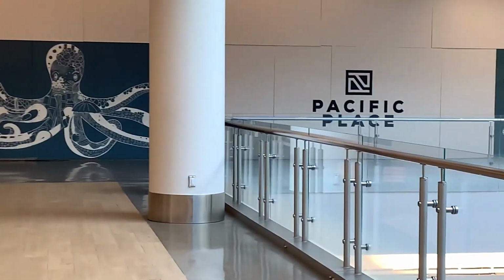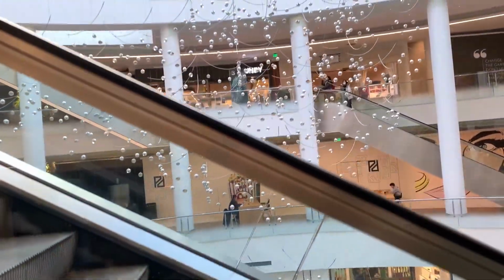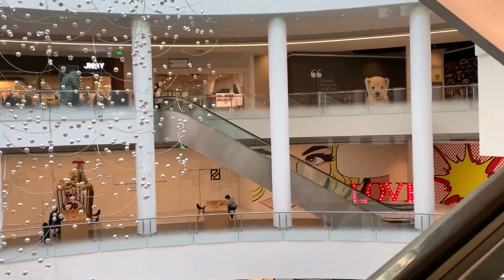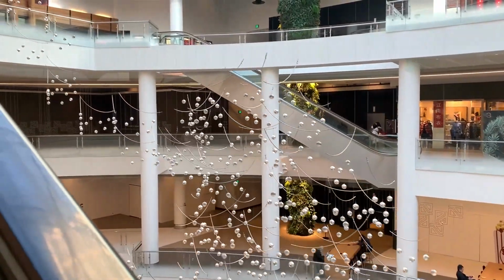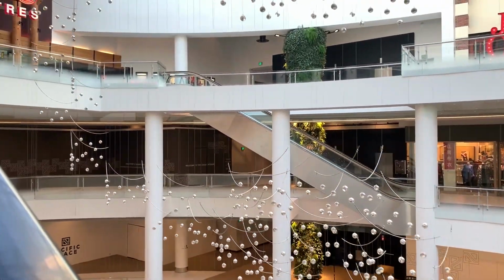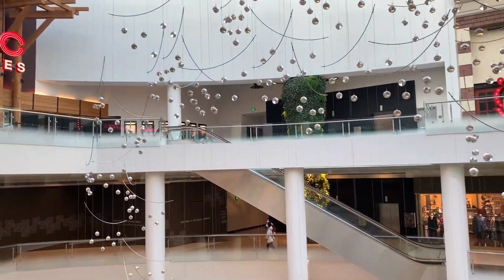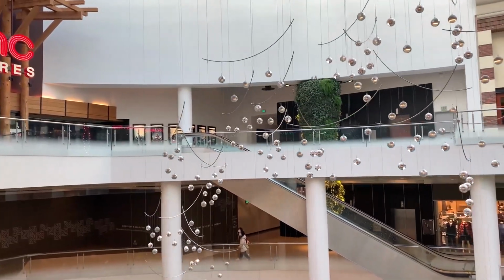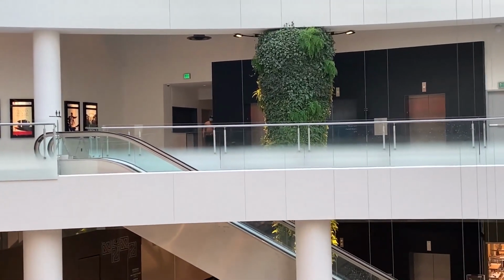I really enjoy all of the public pieces of art, like the sparkly balls. I was obsessed with these like bubble balls that hung in between the escalators from the top to halfway down the building, and all of these really cool places to go and take some selfies. I actually ended up eating at a restaurant in this place, and it was really great.